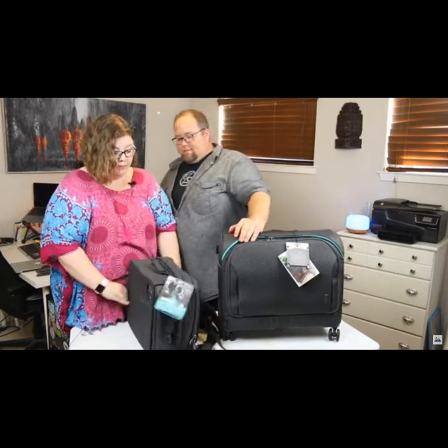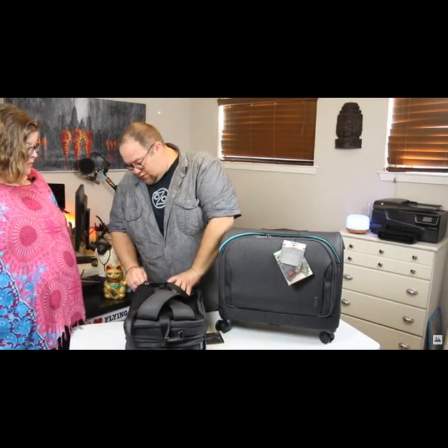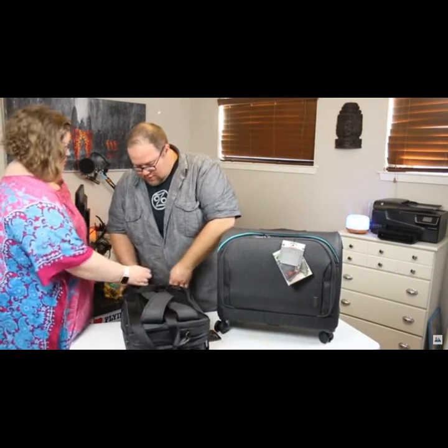Oh. Well, that's awesome. So, cool thing about this is it actually has a security pocket in the back. That's how you get into it. That you take this here. Actually, I might take this off.